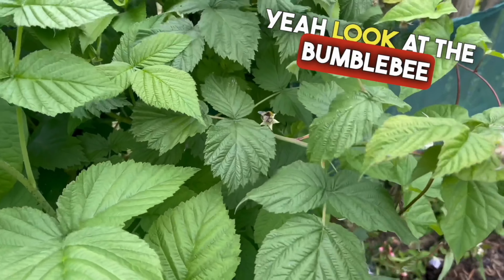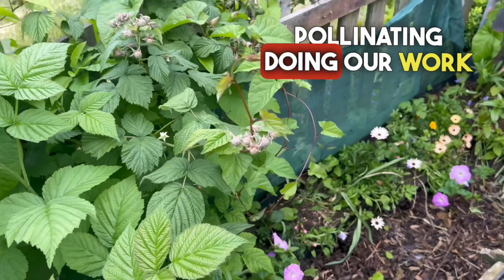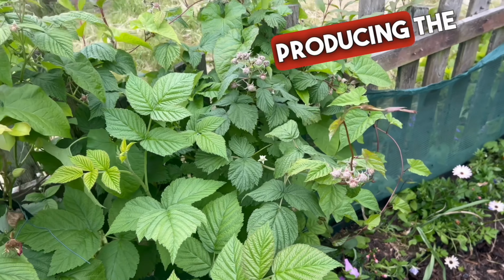Yeah, look at the bumblebee. Pollinating, doing our work for us, producing the fruit.